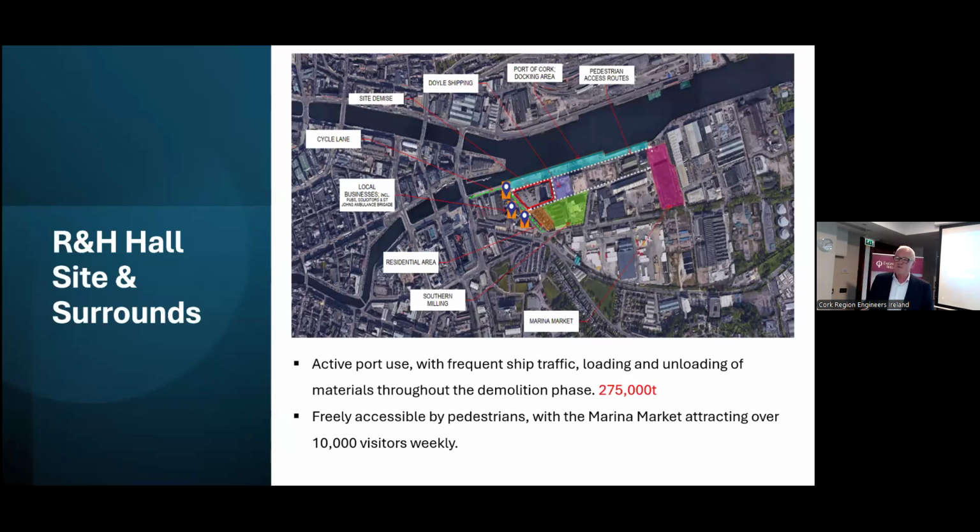And we rock up and we want to do all this new development and all this demolition. So we have to be conscious of their requirements and their needs as well. And also you have the Doyle Shipping Group, who handle a lot of the cargo for the Port of Cork. So the receiving environment was very important. There was a huge amount of stakeholder engagement before we could ever think about proceeding with what we wanted to do.